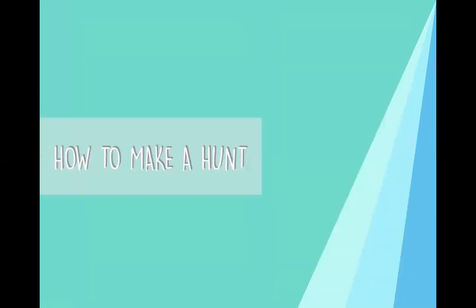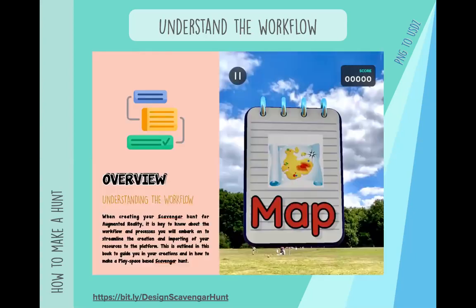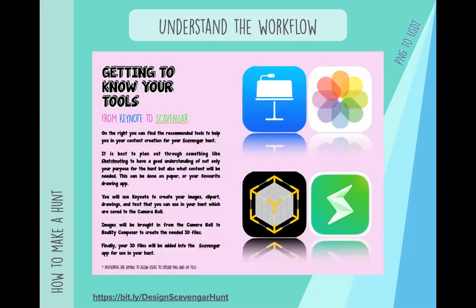So now we'll look at how to make a hunt. I think it's really key to understand the workflow. At the moment, the only types of files that are supported are USDZ files, which are three-dimensional files. And this is a workflow that I've created, and I've got the link there that you can download and have your own copy. It's a Pages file of how to go about making an AR scavenger hunt, but utilizing your own creations. So I've outlined the workflow for you, utilizing some very common tools. Starting in Keynote, making your creations, moving those as PNG files and organizing them in the camera roll to then Reality Composer, and then bringing it into the Scavenger app to make your hunt.